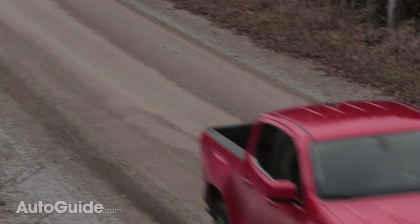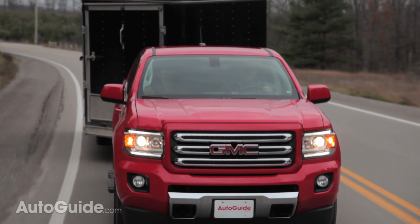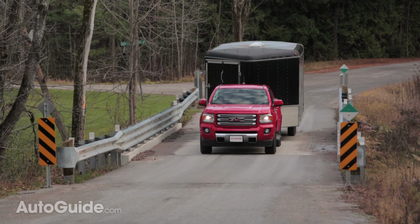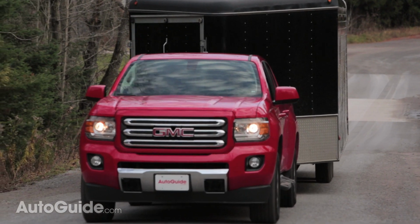Oh, it handled it with ease. I mean, of course the engine had to work hard. We've only got a 3.6-liter V6, 305 horsepower. It does get a little bit taxed. There could be a little bit more low-end torque, but it was not all over the road. It did really well. Also, the interior, very refined in this truck.